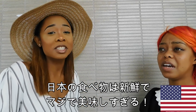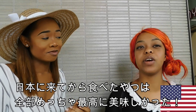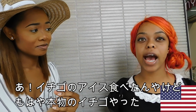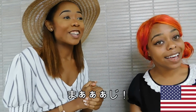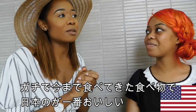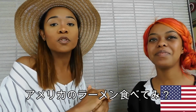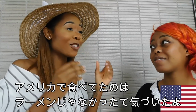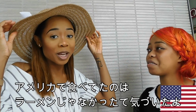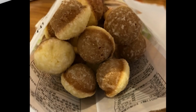It is really, really fresh. Like everything I've had here has been really fresh. It's been really rich. When we had the strawberry ice cream, it tasted like actual real strawberry. Japan, honestly, I would say by far has the best food. Honestly, better than America. Ramen is totally different from America. I thought we really had authentic Japanese food back at home, but no, you gotta get it exactly from here.